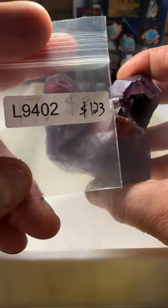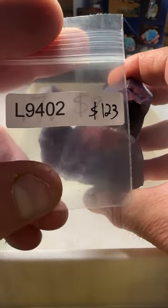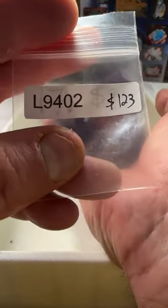$94.02, $123. Blamethyst, that's right. Yes. Blam! Bada bling, bada blam. $123. That's a nice one, that's the biggest one I got. 9402.